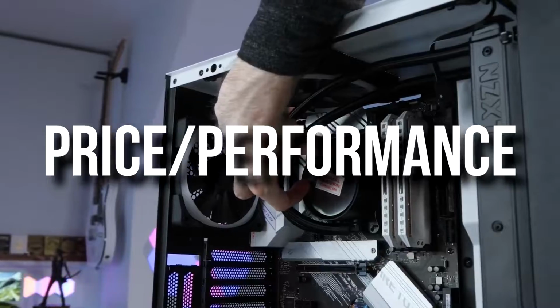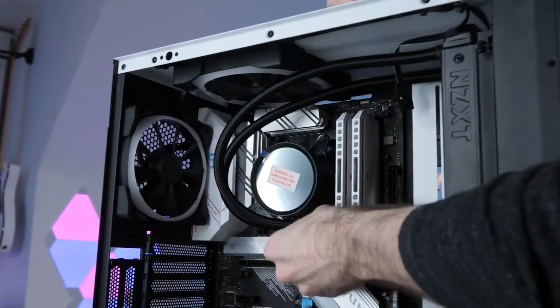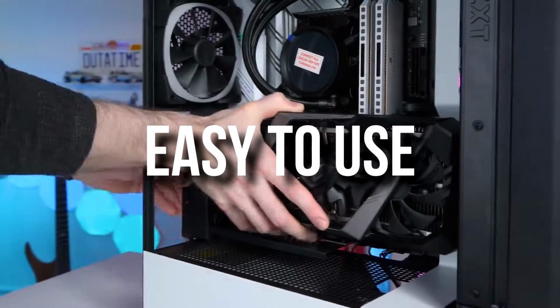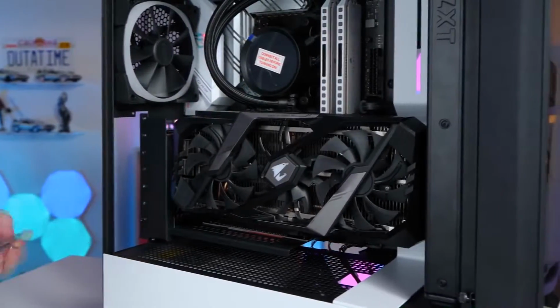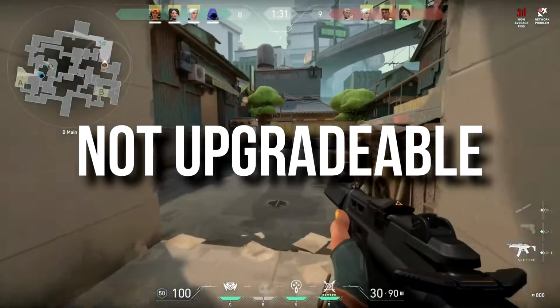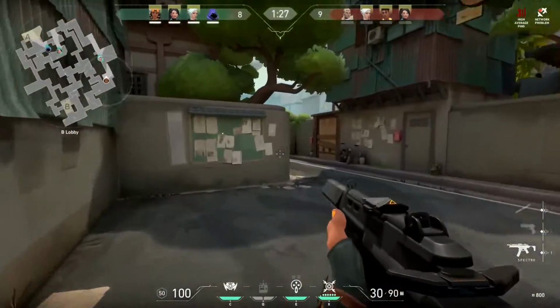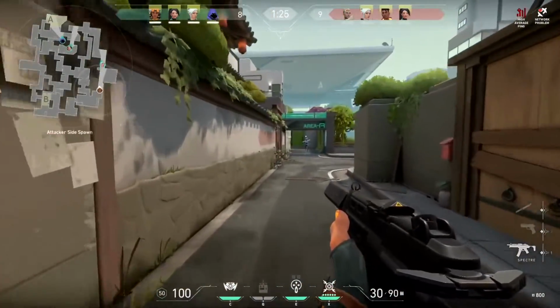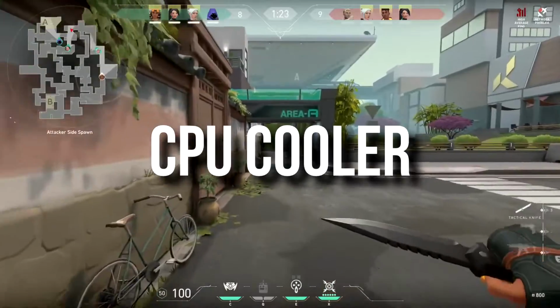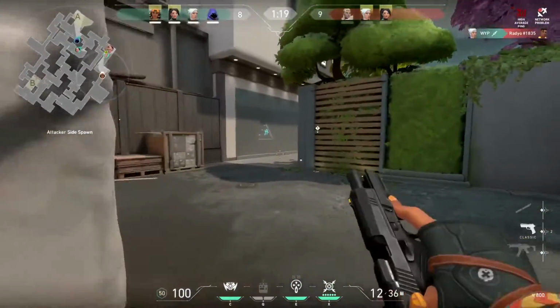The pros for these PCs, for both of them, are the price to performance, because like the word says, you get a great performance for the price that you're paying. Another pro is that it's easy to use, meaning that you just plug and play, you don't need to do anything more. And then for the cons, we have that it's not fully upgradable because it's an OEM system. And then another con for the one that has the i7-12700 is that you need to upgrade the CPU cooler if you want to see better CPU temps, which is not a must, but it's my recommendation.